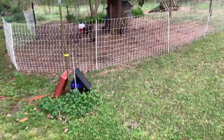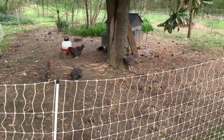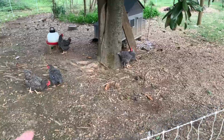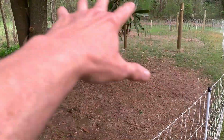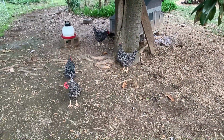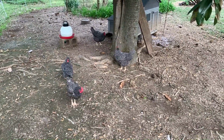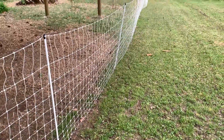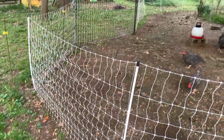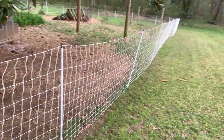So ever since our chicken attack several days ago, the chickens have been real skittish. They've been just hanging around here real close to the house. They haven't ventured out in the open at all. They've been staying up under this tree near their house. I moved the fence back and mowed the grass down real close to the ground all the way around. Had leaves all piled up, so I'm sure it was shorting out, but no predator is gonna get in that now because it's popping full power.